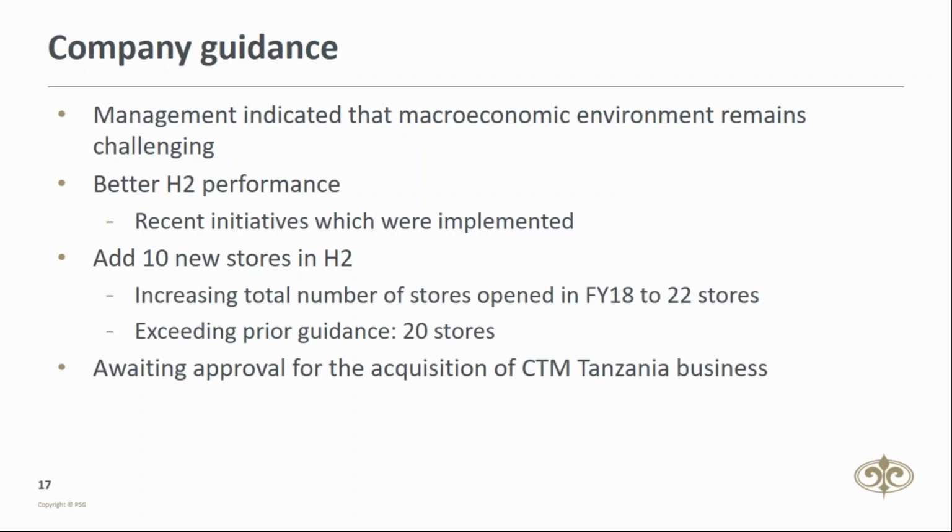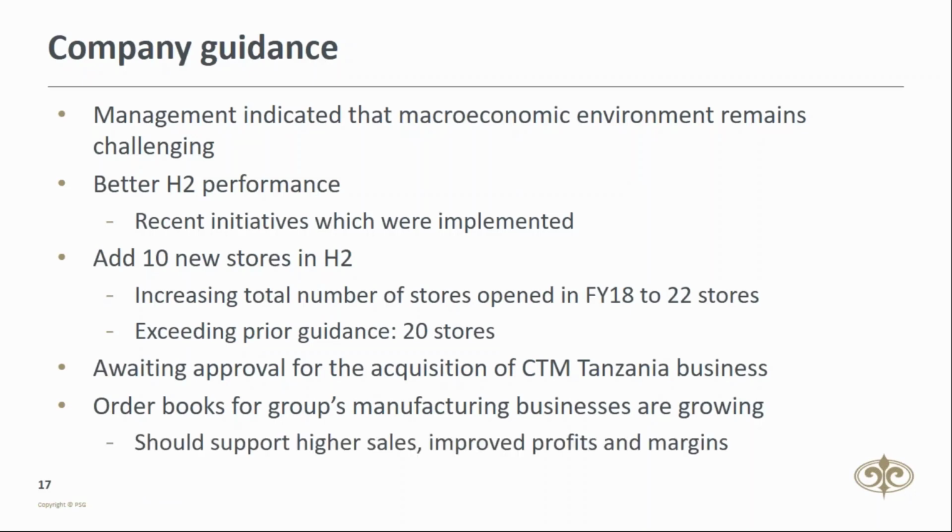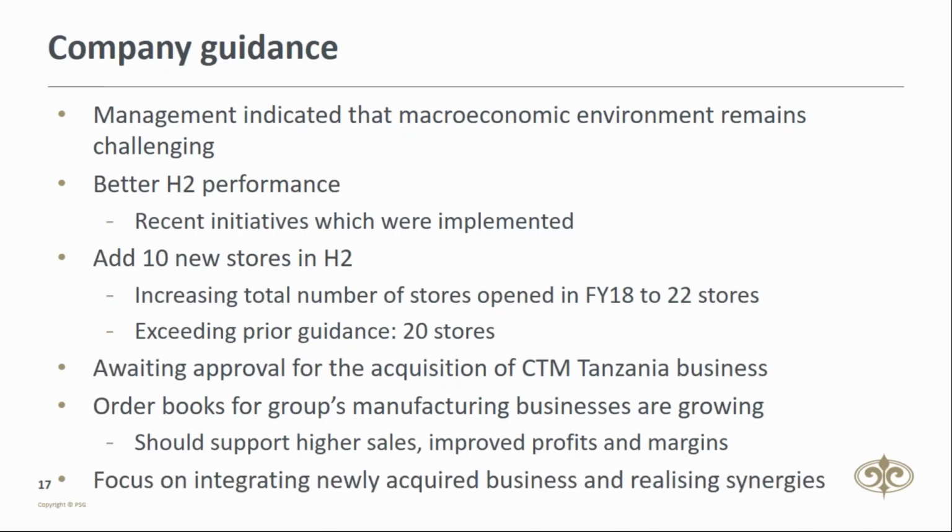The group is still awaiting approval for the acquisition of CTM Tanzania business, which would be a major growth driver, and the order books for the group's manufacturing businesses are growing, which should support higher sales and improve profits and margins. And lastly, management will focus on integrating newly acquired business and realizing synergies.